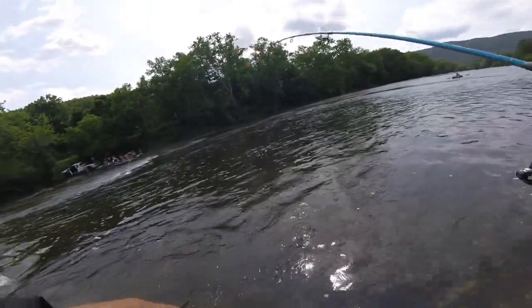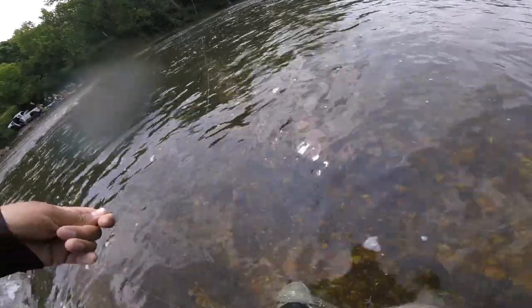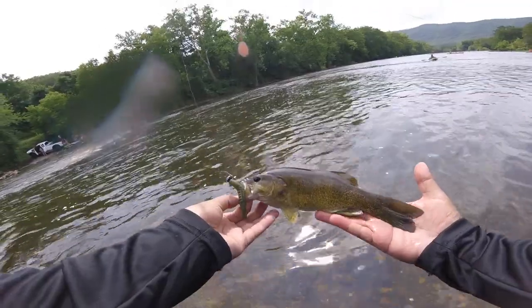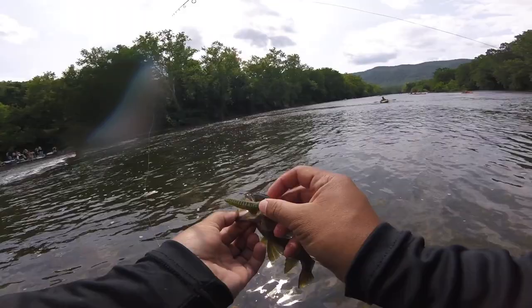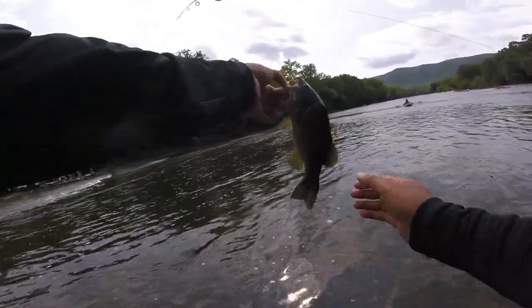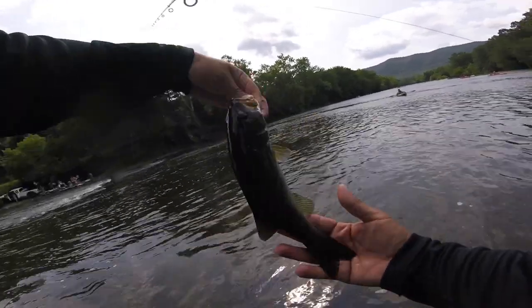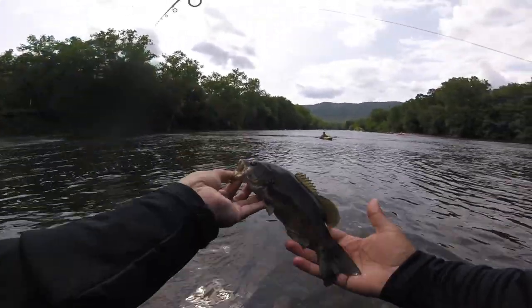This might be a nice fish actually. Oh, he's coming my way. It's a nice one. Don't go nowhere. Let's go, baby. Look at that. Beautiful. Ate that thing. A little nice chunky one, about 12, 13 inches. Beautiful fish.